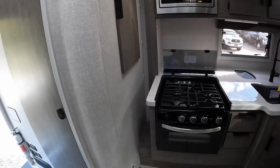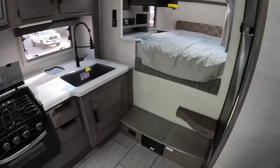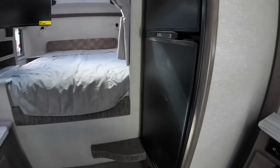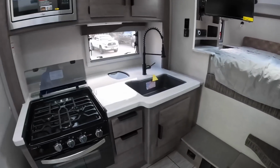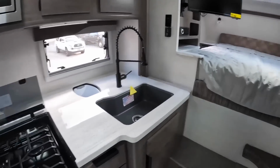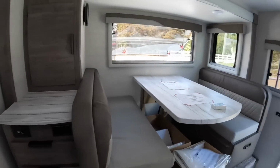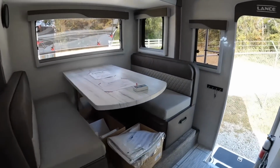Of course, it's not blocking any access to the bathroom, and it's definitely not blocking your refrigerator door from opening. So you can leave this one in. Doesn't matter what you do with it. But if you want to access the bathroom, you're going to have to run out this slide out here.